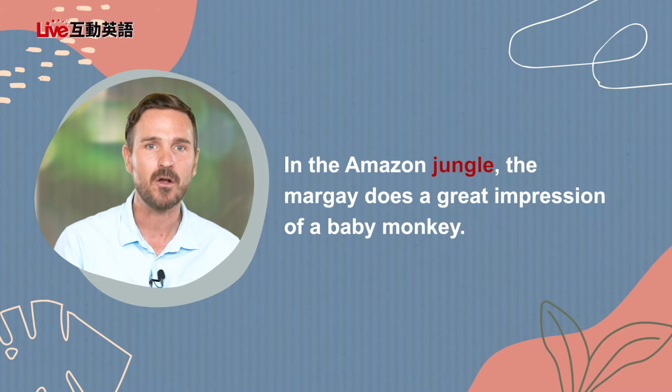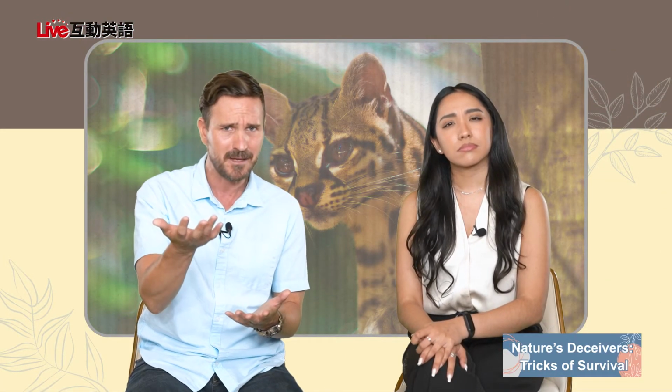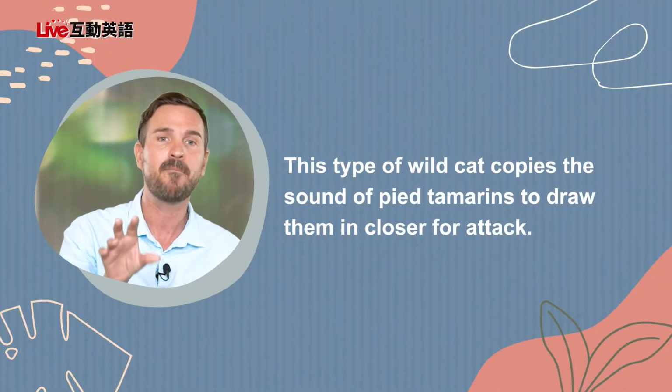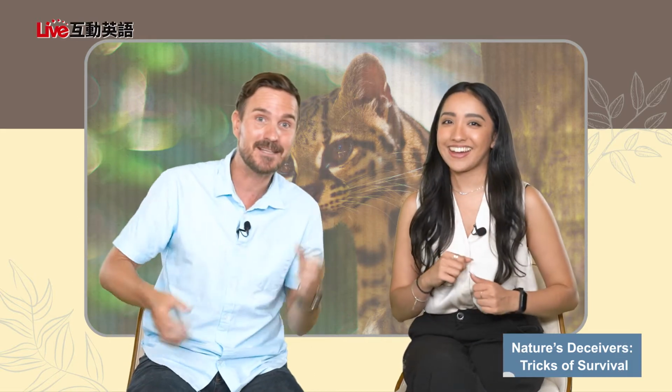In the Amazon jungle, the margay does a great impression of a baby monkey. Oh. It does an impression of a baby monkey, so it can make the sound of a baby monkey. Okay? This type of wildcat copies the sound of pied tamarins to draw them in closer for attack. Wow. Oh, okay. So it makes a sound that's similar to try to attract them. So it's like, oh, those are my people. Let me go, hey, there's my friends. Let's go. And then, no, it attacks you. Oh, wow. That's very cheeky.